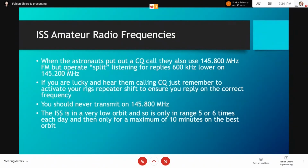In terms of how this whole CQing works, speaking to the astronauts, when they normally put a CQ call out, they'll use the frequency 145.800. And then they operate a split, listening for replies at 600 kilohertz lower. So what we are trying to do is listen here on Earth at 145.800. And when we transmit, we want to do that at 145.200.